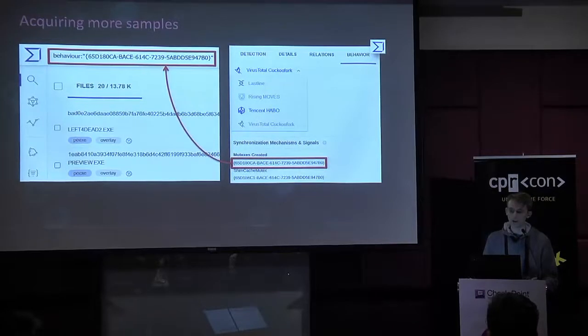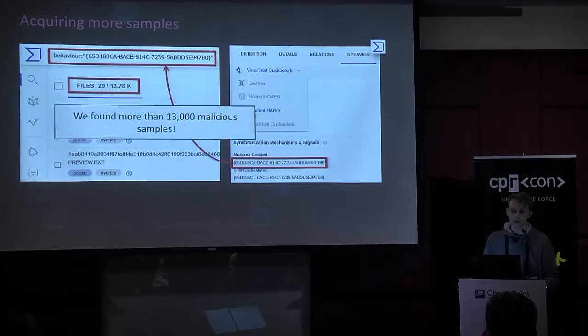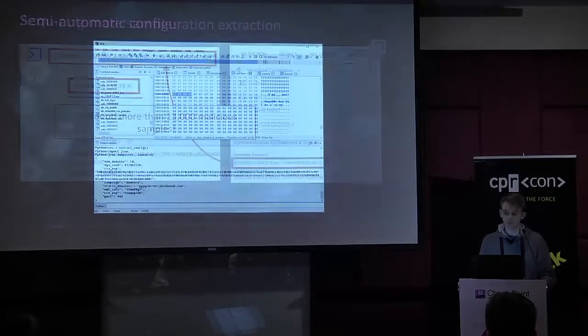So we can use this mutex name in a VirusTotal search query, and this gave us an amazing result. We found more than 13,000 samples, and now we really have a lot of samples. So it's time to implement our fast configuration extractor.